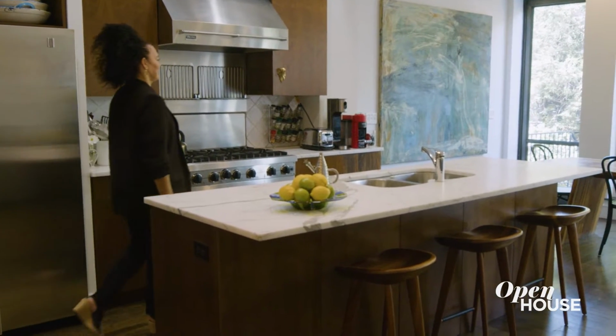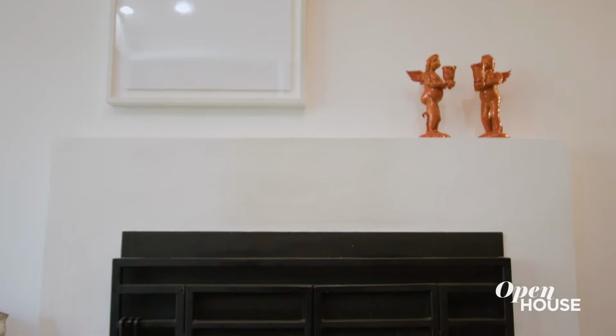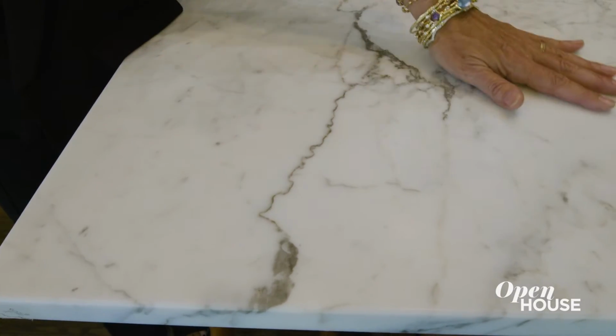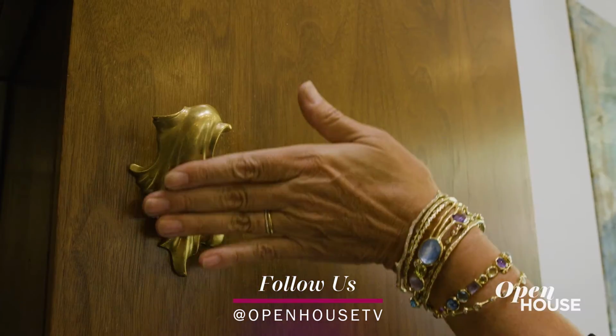This kitchen was designed to be functional because I love to cook and I love to entertain. Once again, simplicity meets Baroque details, and you can see that in the beautiful marble counter, in the walnut cabinets with French beautiful bronze handles.